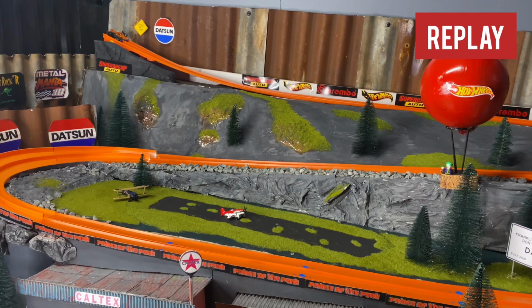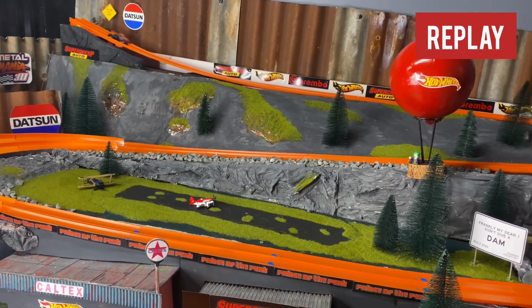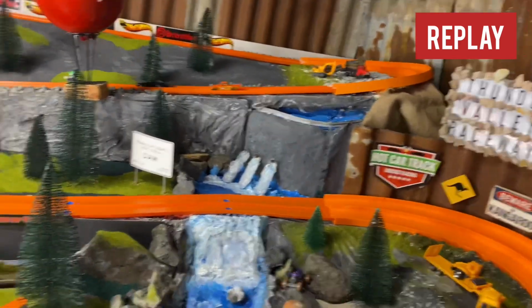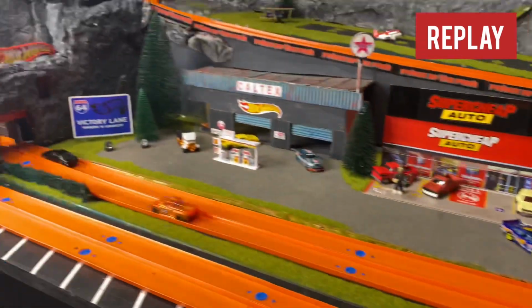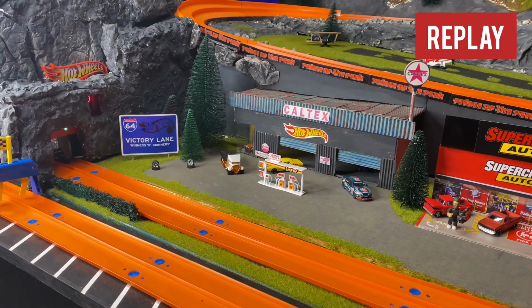As we have a look at the Super Cheap Auto replay, it was a good start by both vehicles. Draftnator just got left behind there, but he came back down that straight. I thought he had him. But Bolo Brown took the Chevrolet SS away for the victory in Heat 1.